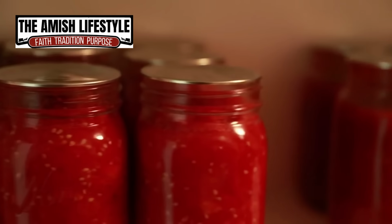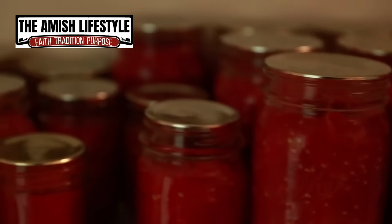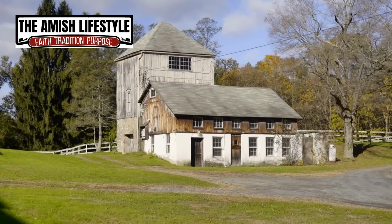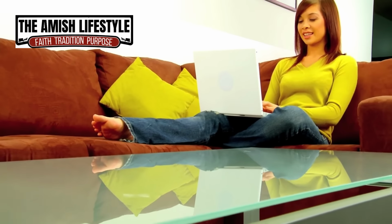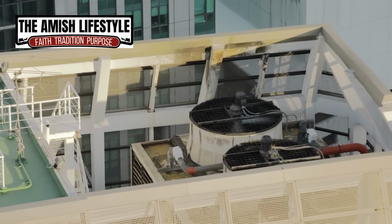So next time you find yourself grumbling about your electric bill or tossing out spoiled fruit, remember this. There's a group of people in America who figured out how to keep food fresh without spending a dime on electricity. And they've been doing it for 200 years. Now that's cool.